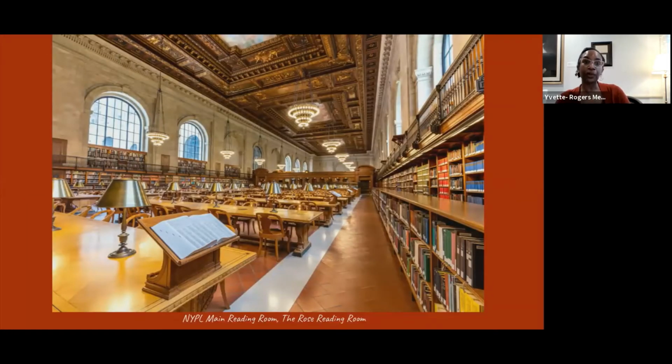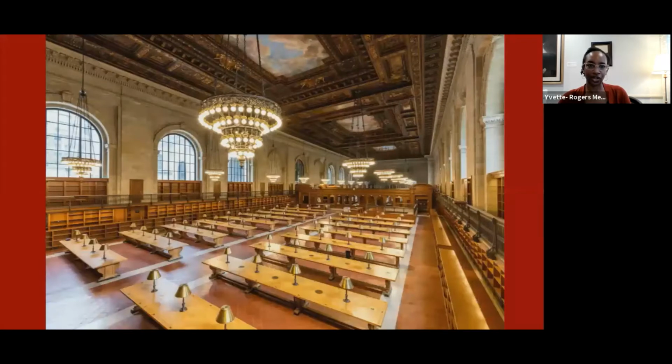One of the most familiar parts of the library is what you see here, and that's the main reading room, the Rose Reading Room, which is about the size of a football field. And here's another image just showing another angle. And here you can see a little bit of a glimpse of the mural on the ceiling of those billowy clouds. I have been here, which I think most people have.